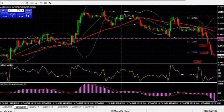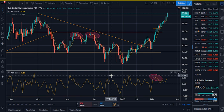I'm going to review each one of these trades, and we'll talk about what it takes to actually make 100 pips a day. The first thing I want to say is that you can't make 100 pips every day. I don't make 100 pips every day. It's not possible. On good days like this, it's certainly possible. It's actually possible to make a lot more.